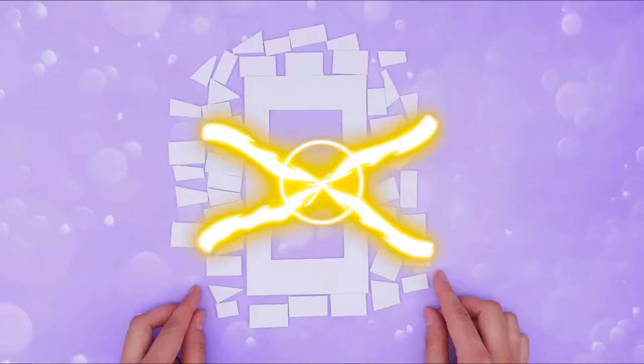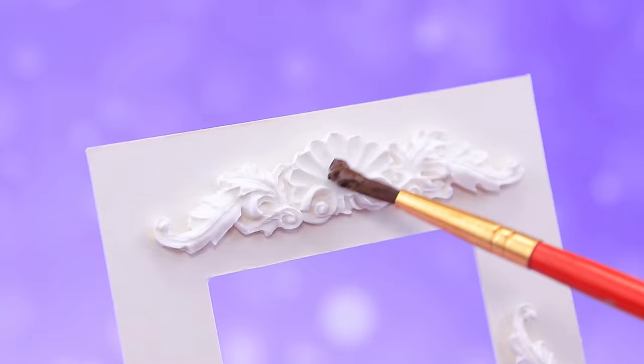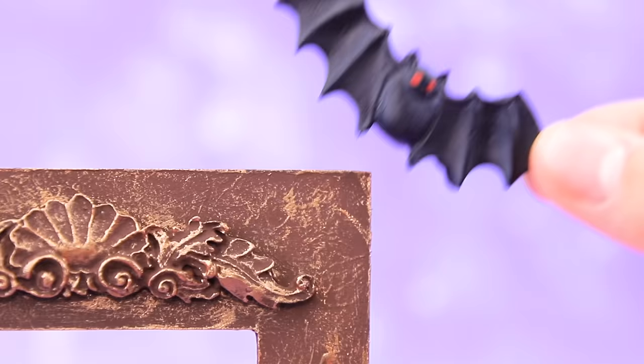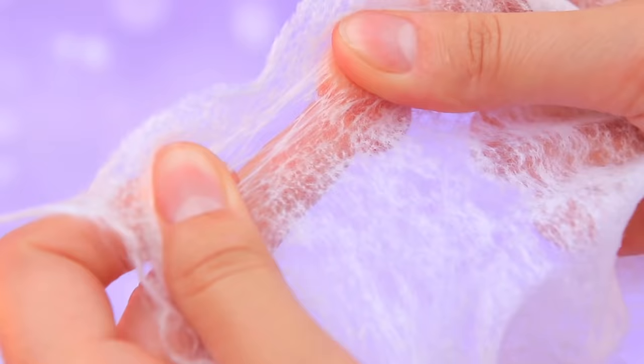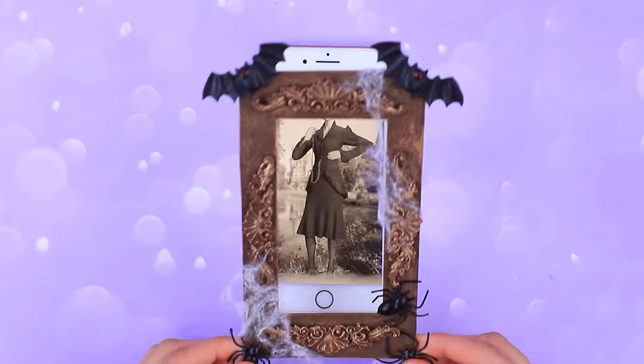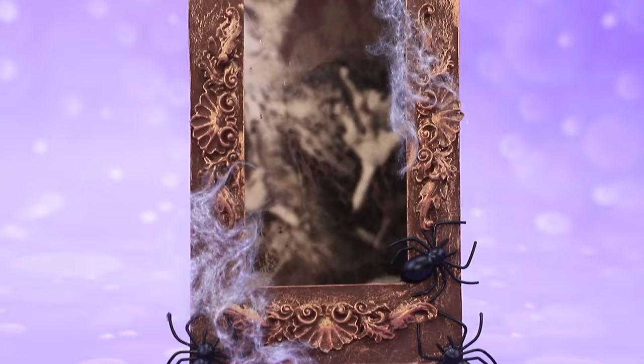Make a frame and other pieces out of cardboard. Paint it brown and gold. Bats and spiders love this frame. Make spider webs out of a wet wipe. It's going to be the center of attention today. We found the perfect painting right away too.